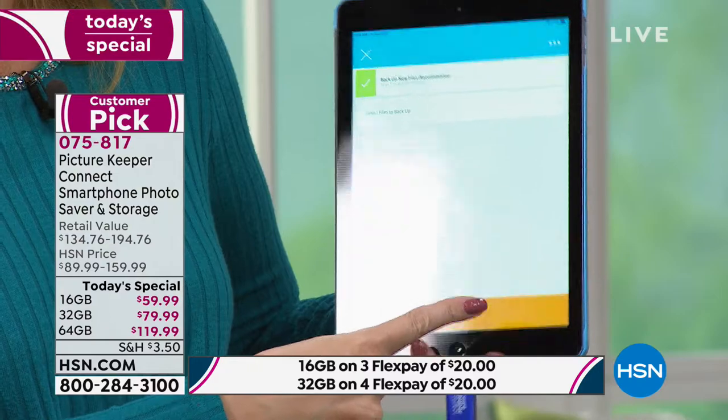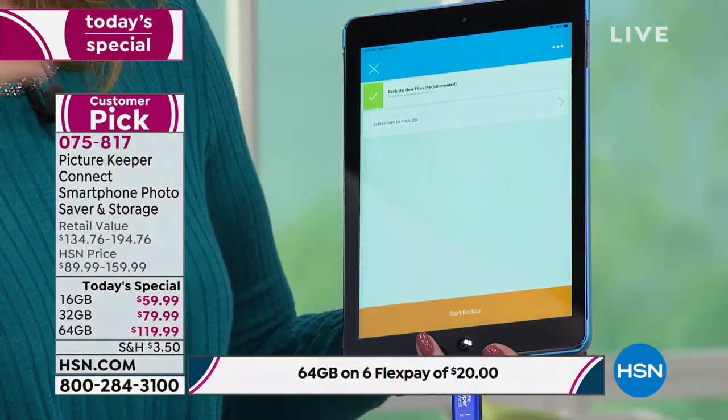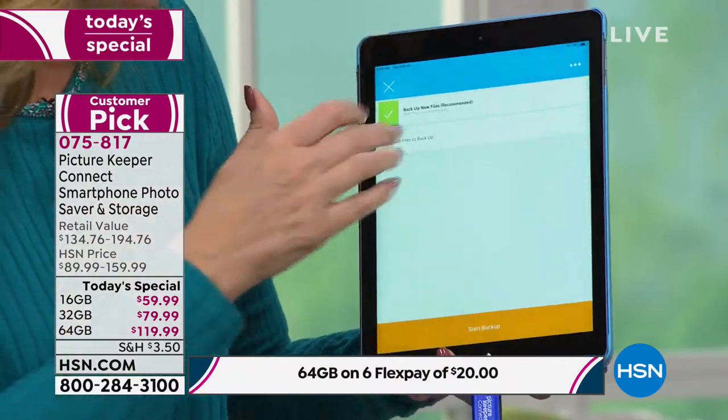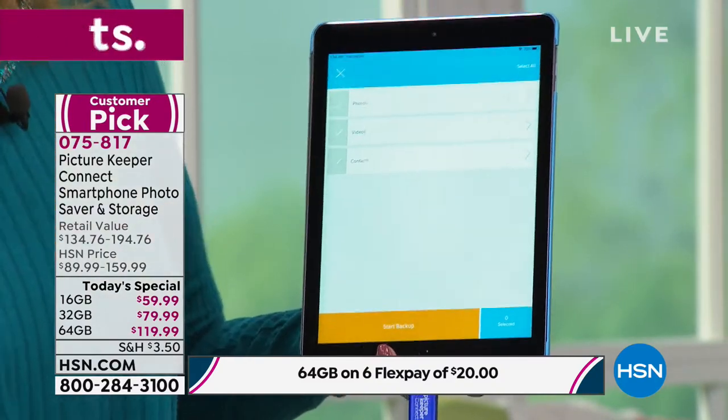With the touch of this one button, you just click that little green mark right there, and then touch start, and that's all there is to it. It seeks out everything and finds it for you. Really simple, right? And then just for demo purposes, I'm gonna show you if you wanna select specific files, you can do that too.